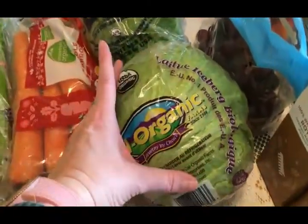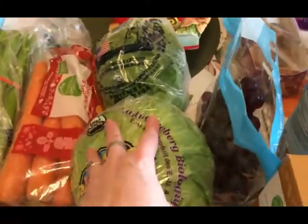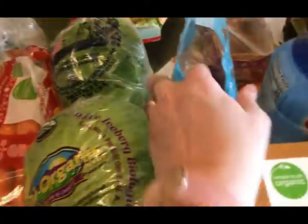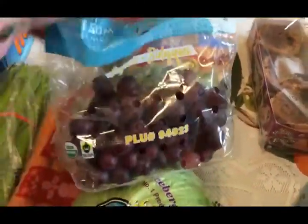I got two heads of organic lettuce. I've been really enjoying salads, and so I got some iceberg lettuce. I got some organic grapes. Not a very big bag, but that's okay.